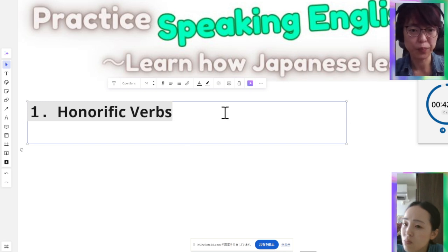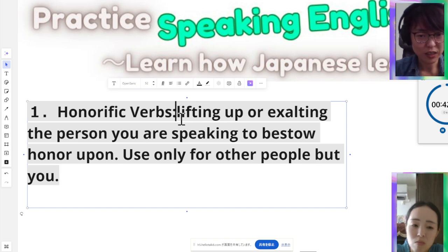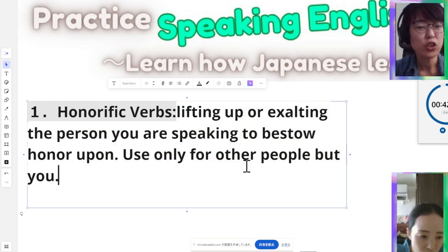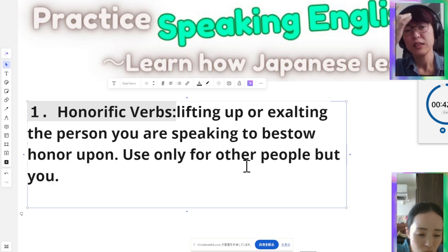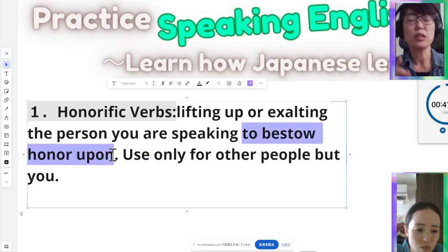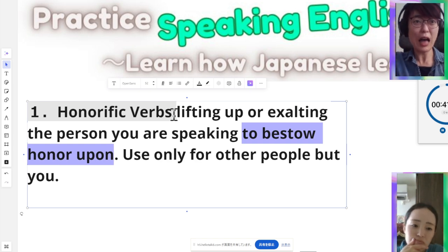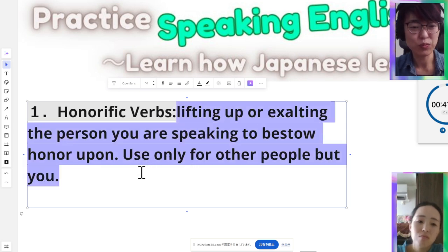Let me see. Lifting up or exalting the person you are speaking to, to bestow honor upon. Use it only for other people, not yourself. So for example, if you want to show me your respect, if you want to bestow your honor upon me, then you use this technique. What happens is you lift my position up and exalt me. Those words are typical to describe this action.